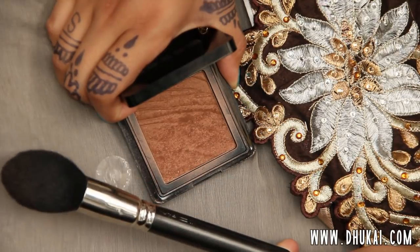Anyways, now I'm gonna take my favorite bronzer. Everything is my favorite. I need to stop saying that. But I'm just gonna buff this onto my skin, bronze up the skin a little bit. I'm not being very precise with this because I am gonna go in and chisel out the cheekbones a little bit because it's my brother's wedding and I wanna wear a lot of makeup.